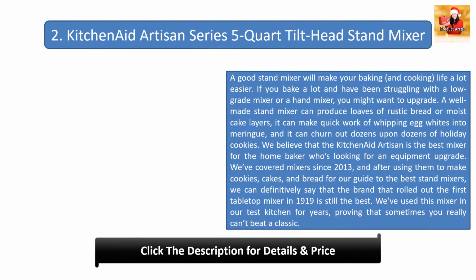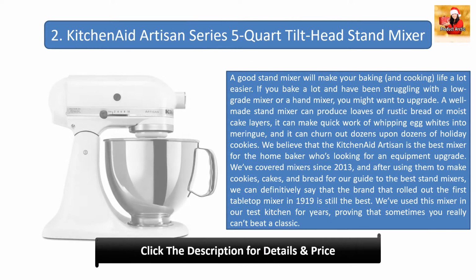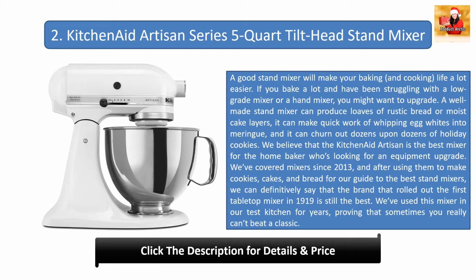2. KitchenAid Artisan Series 5-quart tilt head stand mixer. A good stand mixer will make your baking and cooking life a lot easier. If you bake a lot and have been struggling with a low-grade mixer or a hand mixer, you might want to upgrade. A well-made stand mixer can produce loaves of rustic bread or moist cake layers, it can make quick work of whipping egg whites into meringue, and it can churn out dozens upon dozens of holiday cookies.